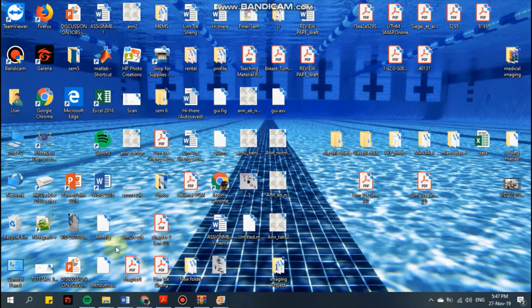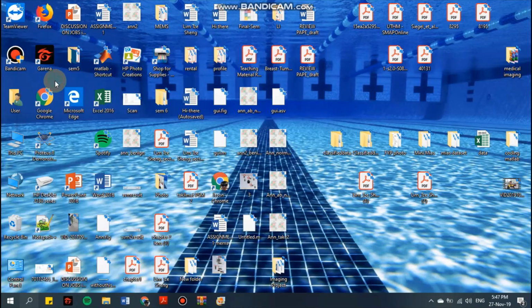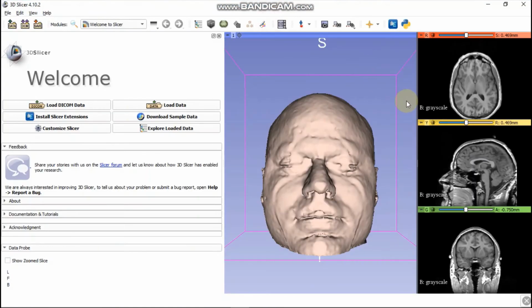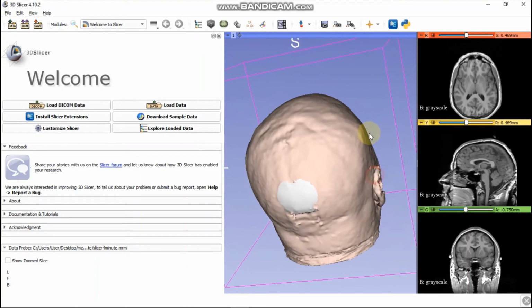Hi, so we'll continue to the Slicer part. First we open the Slicer software. You can just drag it in here and press OK. Here you can see a 3D model of the patient's head, and then here's the MRI. This one is the axial image, which you can view from top to bottom.